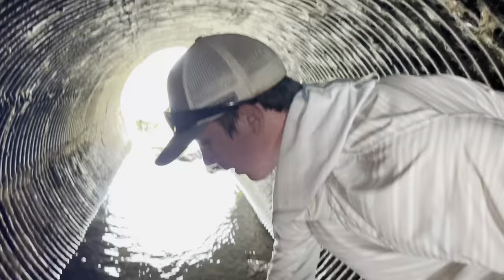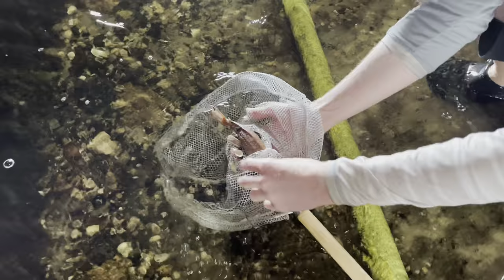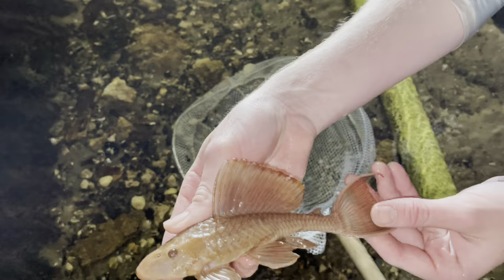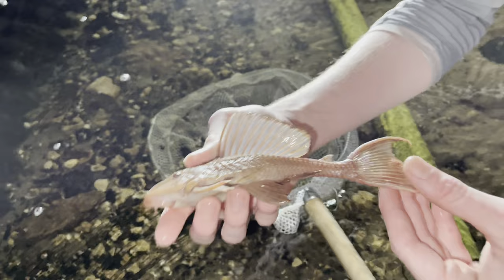Holy Brandon. Oh my God, look at this. Dude, look at this pleco. Oh my God. What is that? It's an albino. He's got red eyes. First ever albino alien fish. I've never seen one of these, at least in the wild. That's crazy. I've seen a few in the Glades.